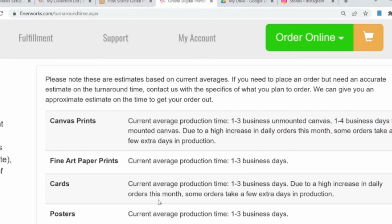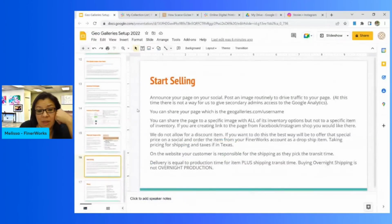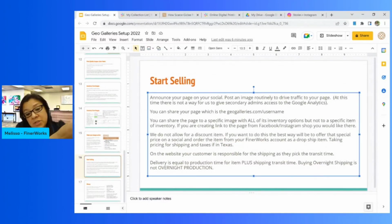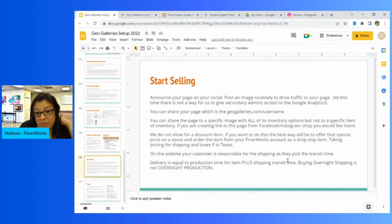So if they put an order in on Friday, it'll probably be Monday, Tuesday, Wednesday before it's done and ready to go out. Then tracking will be sent to them. So that's how the shipping works, and the customer pays for all of that. They decide if they want overnight shipping, but something to stress to them is that overnight shipping is not 1 day turnaround time.